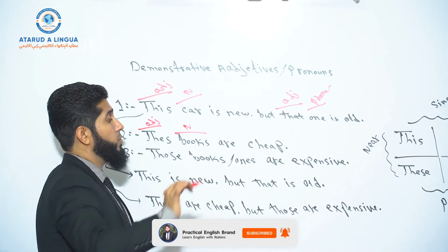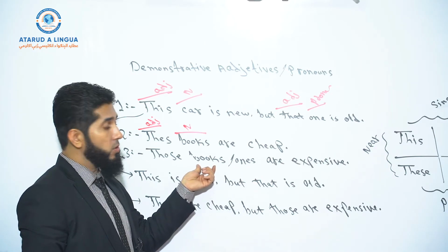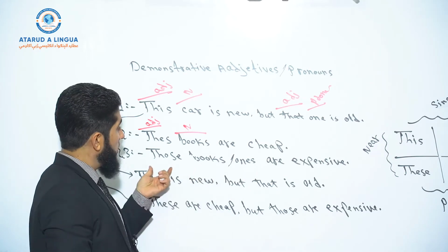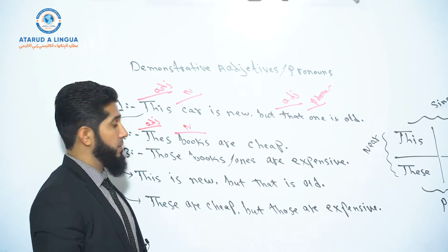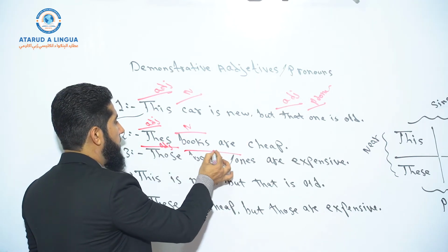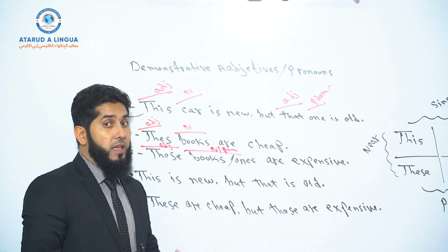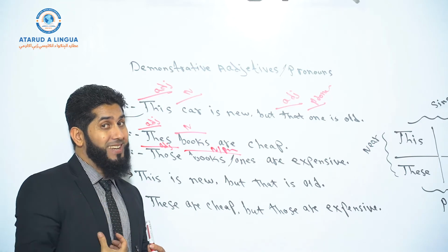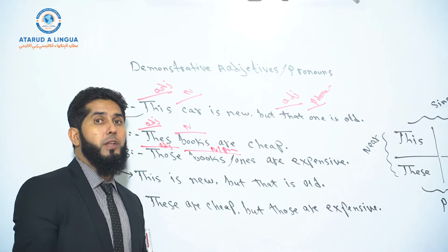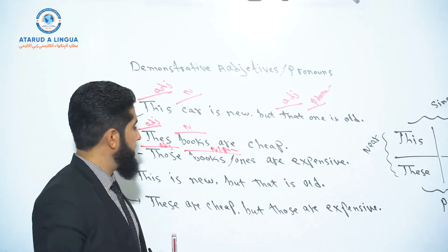And those books or those ones. So you may use the noun books, or you may use the pronoun ones instead of the noun books. So those books or those ones are expensive. Now, it functions as an adjective because it is followed by a noun or pronoun. And the idea is that the books about which I'm talking, or to which I'm pointing, are far away. They're not near me. So I say those books are expensive, or those ones are expensive.